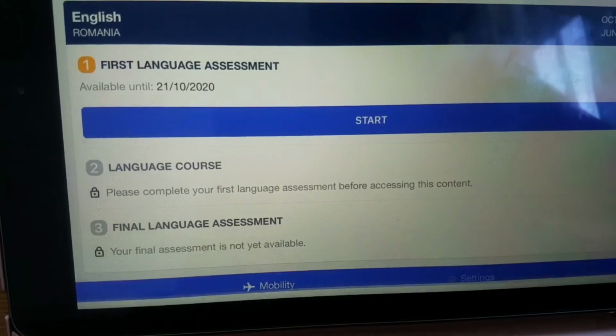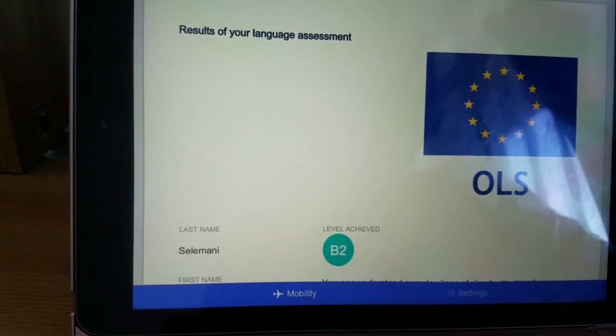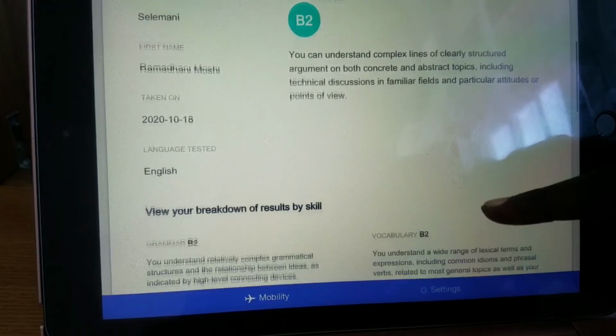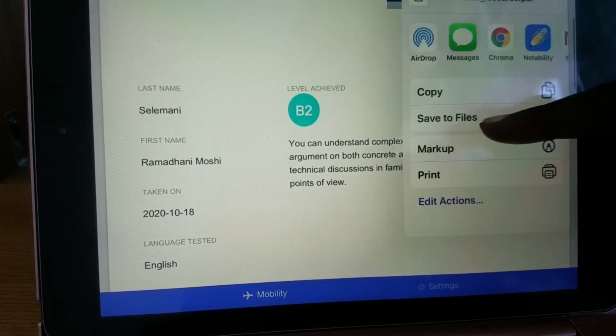So continue. From there we can see, we can download our results. B2 level achieved, Ramadan Suleiman. Yeah, that's it. So we can share this.